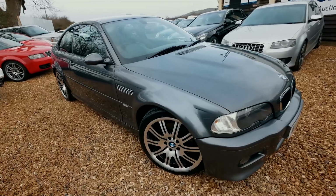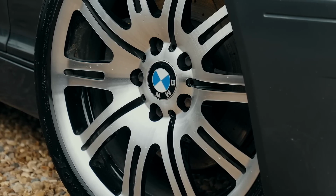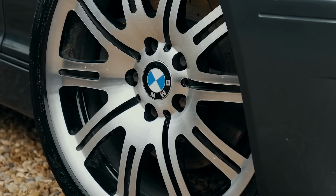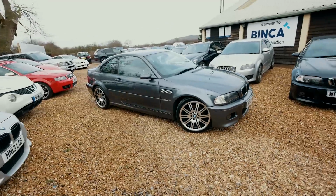The wheels have been refurbed correctly, they've been diamond cut, it's got a brand new set of tyres as well, the Hankook tyres, so that all looks really nice. Yeah, they look really fresh. Externally, what else can I talk about externally?